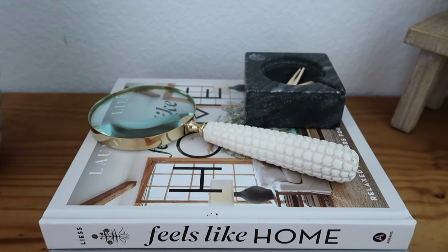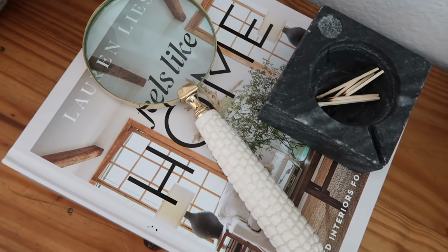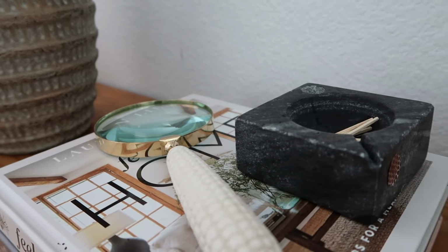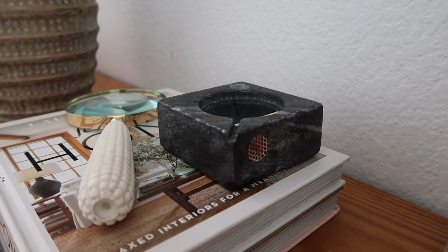On top, I have a magnifying glass, and guess where it's from? HomeGoods. And then right behind it, I have this beautiful little concrete, almost marble bowl, and it's also from HomeGoods. This actually used to be a salt holder, and it had a little golden spoon, which I have in my kitchen, but I turned it into a little match holder. Right next to it I have a little striker that I got on Amazon, so that I can light my candles.